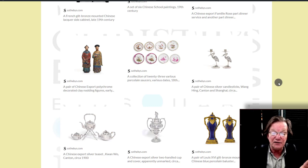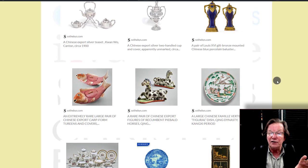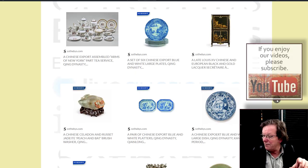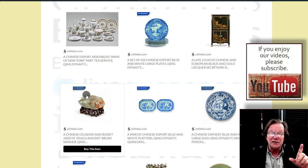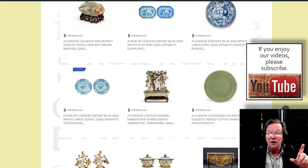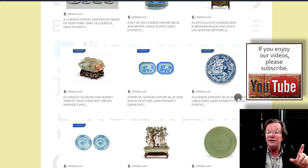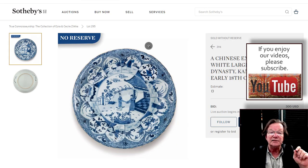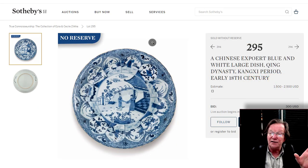And the reason I pointed it out is that sometimes you can find yourself getting a pretty good deal. Because a lot of the Chinese specialists don't always look at these auctions. And one of the things I wanted to mention was these little blue banners you're going to see. No reserve, no reserve, no reserve. All right, so in this case, you have this very nice, we'll open this one up. Kangxi dish, there it is. All right, a very nice Kangxi period dish, $1,500 to $2,500 estimate, which sounds about right. Opening bid of $300 with no reserve.